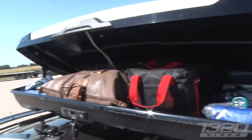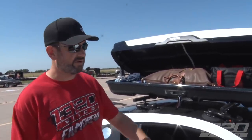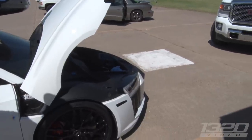That works great. It fit a lot. This is like 16 cubic feet. My bag, all my safety equipment, my tire patch kit, fuel additive. Yeah. Sounds good. We got our jack and jack stands in the front, my laptop bag. There's not really any more room.